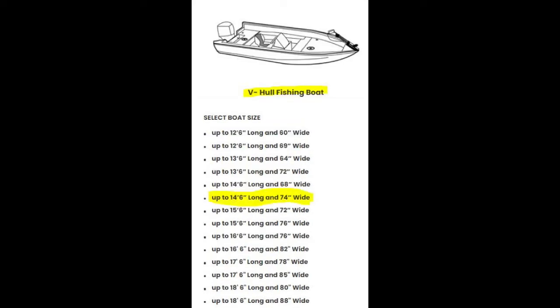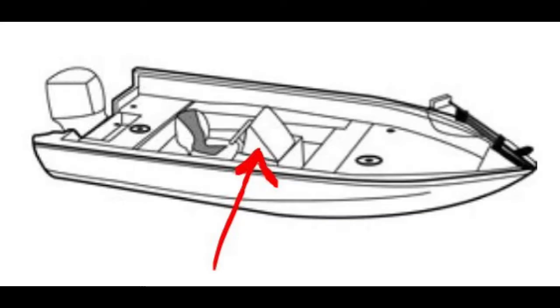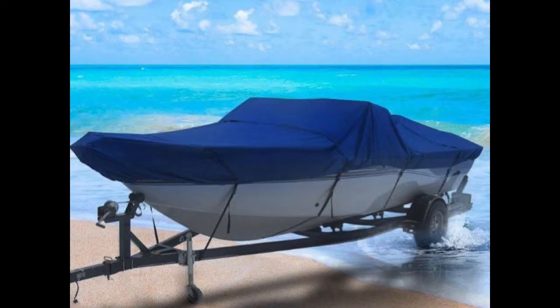The V-hull fishing boat option had one listed up to 14 feet, 6 inches long, and 74 inches wide. My boat is 14 feet 4 inches and 72 inches wide. That seemed to be the closest bet, but once again, you're left wondering how well it'll fit given my boat is not a V-hull and has no steering console. So it still seemed like a matter of rolling the dice. I decided to take the chance and order the V-hull model. I figured if the picture is showing a console with a small windshield, there's got to be enough room and play in there for me to add support poles underneath. I just wanted enough side material to wrap over the edges by, say, 6 to 12 inches.